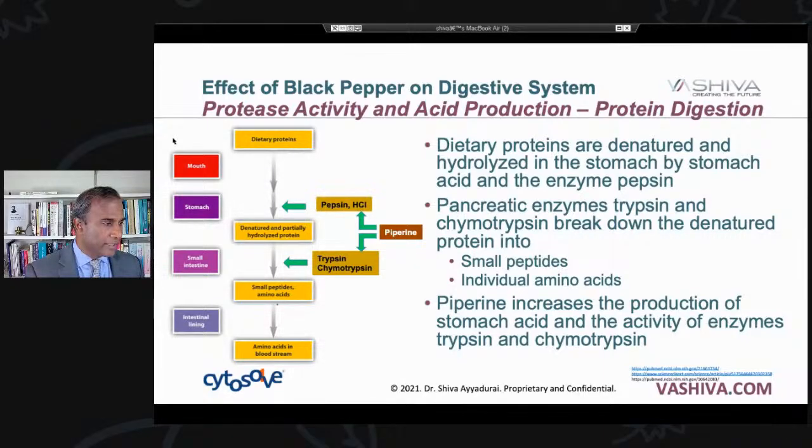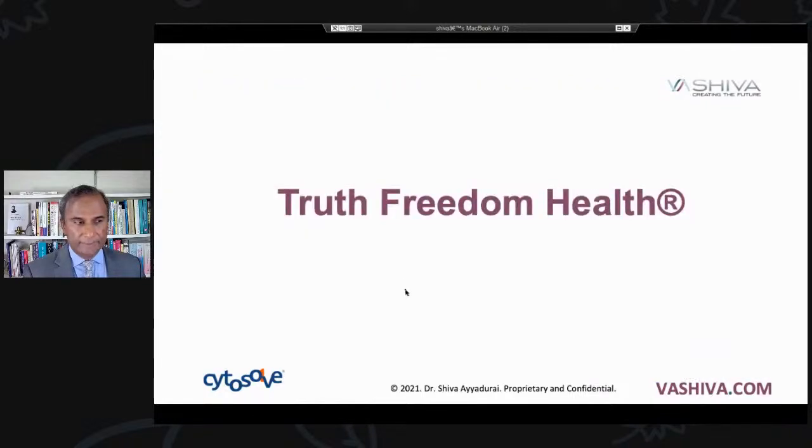So now you get small peptides and amino acids, and these amino acids are sucked into your bloodstream. So remember, at the end of the day, the fatty acids are what you absorb into your bloodstream. That comes from fats, triglycerides. Then the carbohydrates ultimately are turned into sugars, which get absorbed. And then when it comes to protein, ultimately you're trying to create amino acids, which get absorbed. So literally, you're going through a manufacturing process. And you can see pepper enhances that process. So what that means is you get more bang for your buck when you add in pepper, all right?